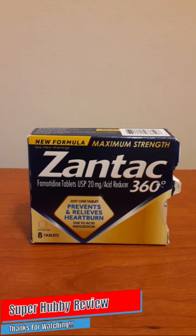I'm definitely going to add this to my arsenal of heartburn relief tablets, because sometimes there's certain foods that I want to eat and I know that I can't eat it unless I have a tablet, at least one tablet, to get me through it. So that's pretty much how that works there. Really good job, Zantac. You really did your thing.